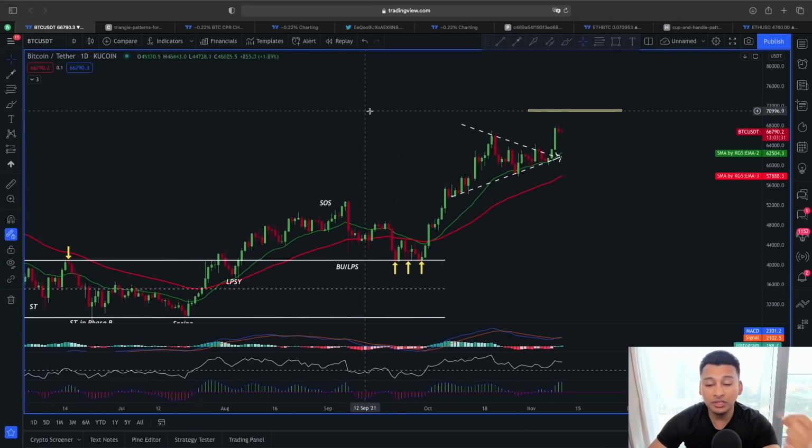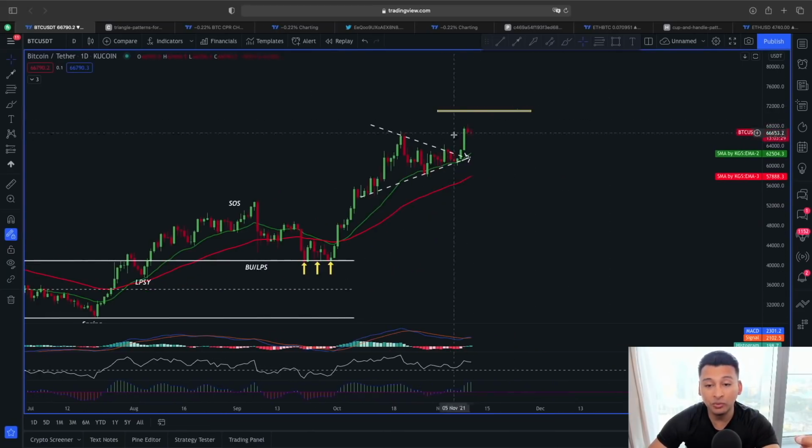And according to this symmetrical triangle, as you can see, our price target around 70,000 to 72,000 is still open. And not just this symmetrical triangle, which is indicating the price weakness we are seeing is absolutely normal, but also if you look at this price structure here using this 1, 2, 3 reversal pattern.